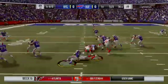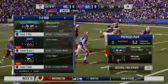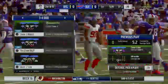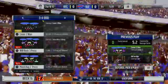Now a 1st down carry here for McCoy. And nothing doing. He's immediately taken down at the line of scrimmage. The All-Pro in 2 positions. Khalil Mack there to make the stop.